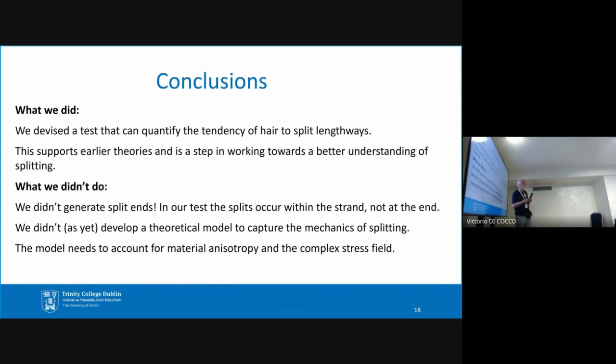We haven't got to the point of doing those experiments yet, and if we ever do, they probably won't let me tell you the results, but anyway, it's all possible. What we didn't do, you might have noticed, is we didn't actually generate split ends, because it's a constraint of our test that the split happens in the middle of the sample, because we're clamping the ends. So we need to maybe work on that if we want to be a little bit more realistic.